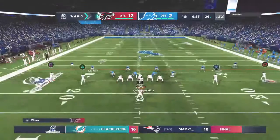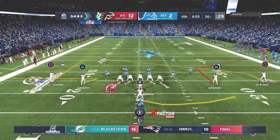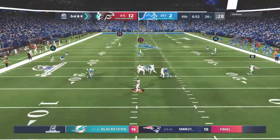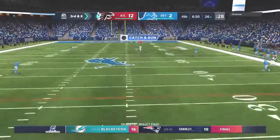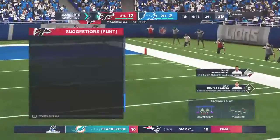The Falcons on 3rd down, 3 for 7 so far in this game. This will be 3rd and 6. Tua sets up to pass it, taking a shot for Samuel, and not able to connect. Incomplete.